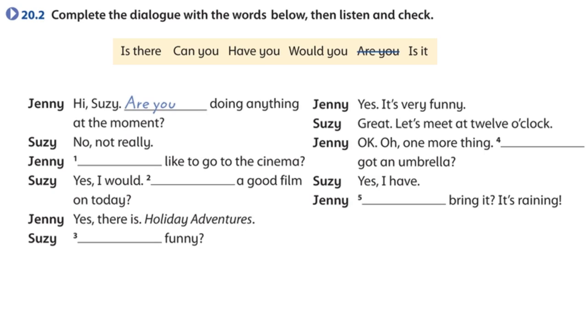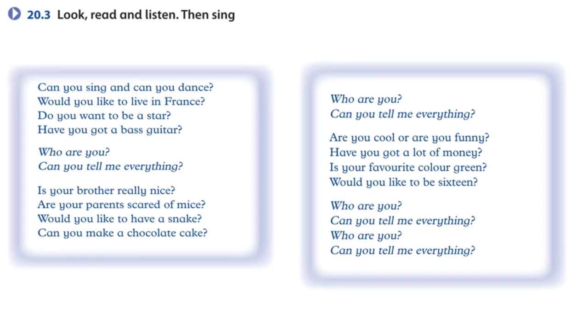20.3. Look, read and listen. Then, sing along.